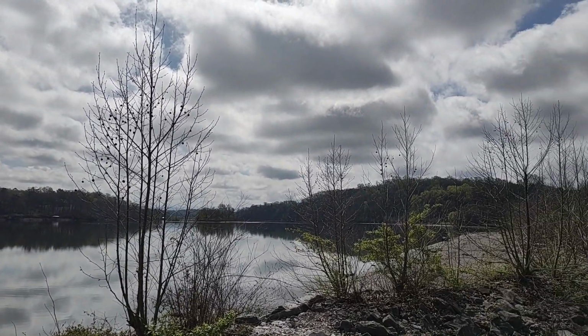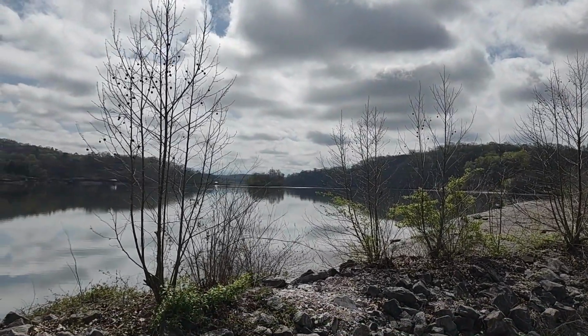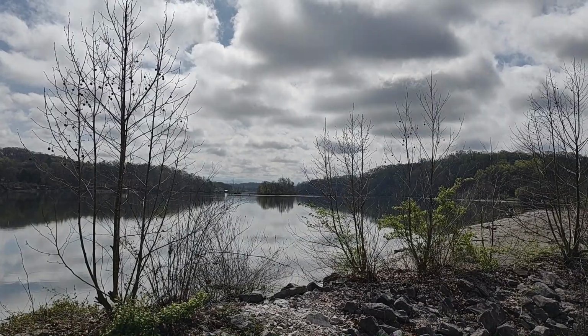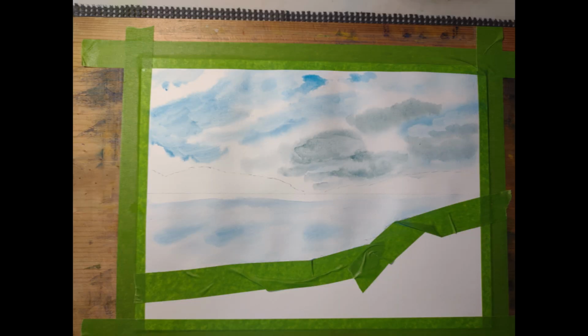So I'm going to attempt a painting based on this beautiful view of the river in early spring. Starting out just with a brief sketch so I can tell where the horizon and land areas are going to be located in my painting. I've placed tape down to help give my foreground a defined boundary. I've wetted the paper and put down cerulean blue to capture the sky and clouds.